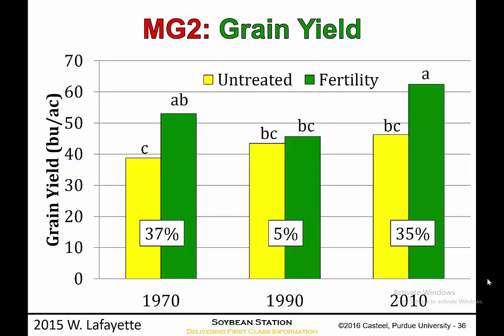So you got one thing that's talking about cosmetics and the way they look, but then another one when it comes down to the grain itself. Okay? So long story short is, let's not sell our soybeans short on fertility. Okay? They can still yield well. I mean, this is cruddy, cruddy fertility levels and still doing pretty well. Okay?